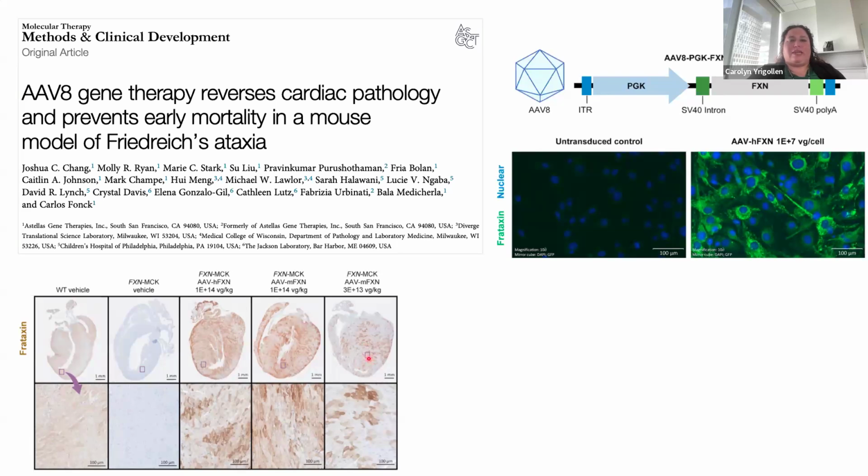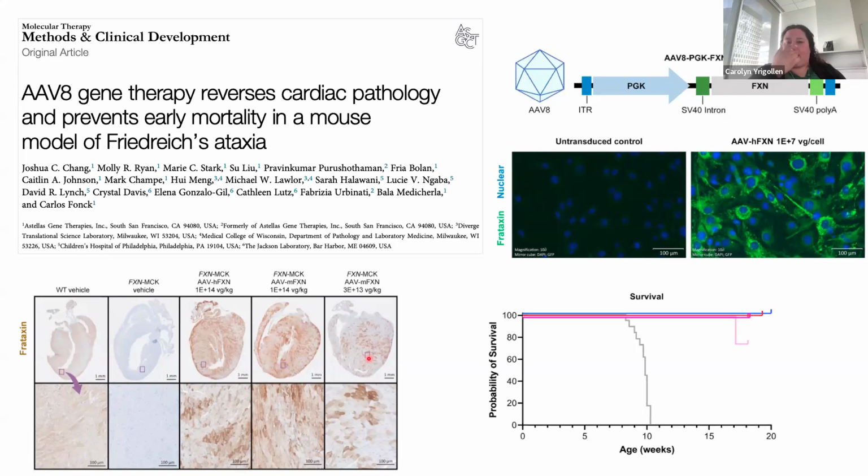So then what would this mean in terms of survivability of these animals? To test that, they injected animals and then they just let them go until they had to die. And so the survival curve here, you can see the gray bar is the animals that have the mutation and were not given the gene therapy. And these animals only survive about 8 to 10 weeks. Whereas the animals that don't have the mutation, the wild type animals, are this blue line, and they go till the end of when they were tracking these animals.